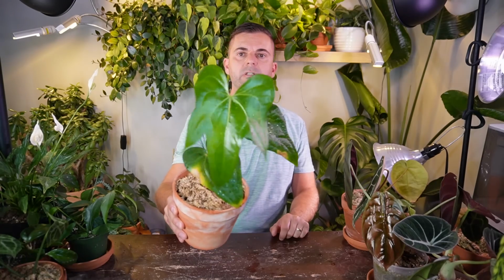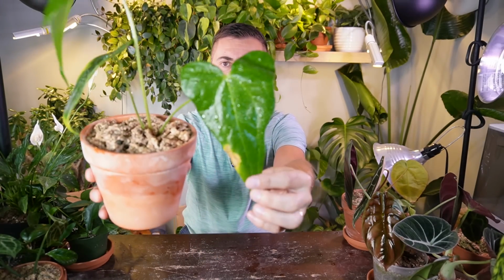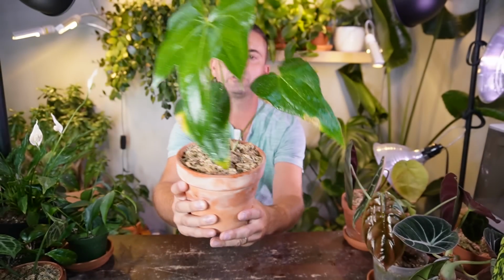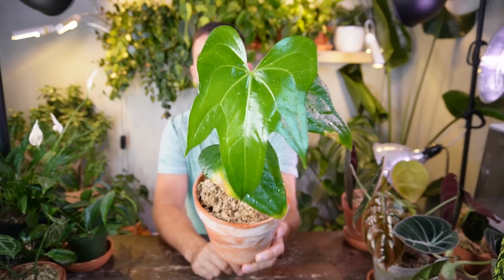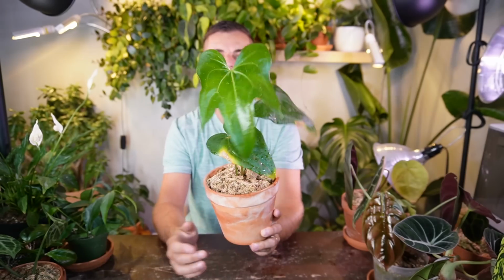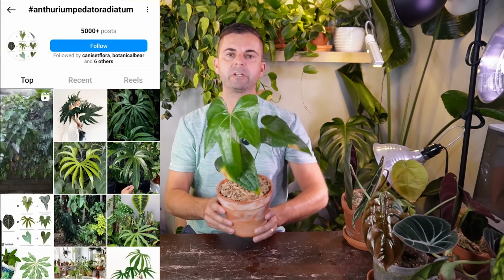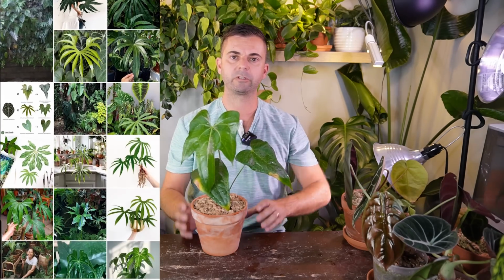Okay, so I'm going to show you some more plants. This cool looking leaf is the anthurium pedatoradiatum. I've had this one for a few months now, and this is the newest leaf as of a couple weeks ago. Here is the juvenile form or shape of the leaf, and as it matures and as it grows, it gets these finger-like leaves, almost like a palm or like a fan. So it's such a cool looking leaf in its mature form. I'm going to see if I can find a picture of a more mature plant, and I'll leave it up in the top corner if I can.